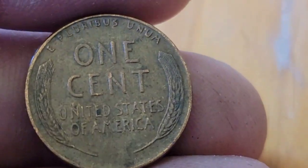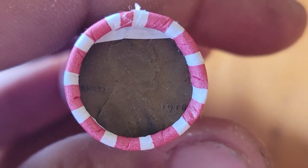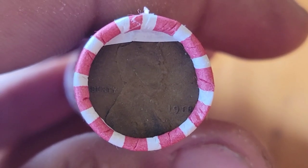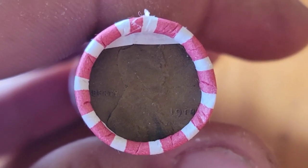10 rolls to go. Let's hope we can find something a little older. Roll number 91, and we've got ourselves an ender. Looks like it's 1918. So I'm going to go ahead, crack this open, lay it out. Maybe there's some friends inside.